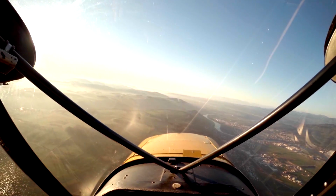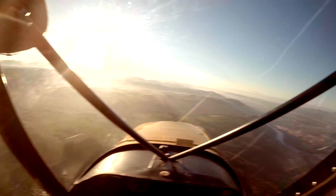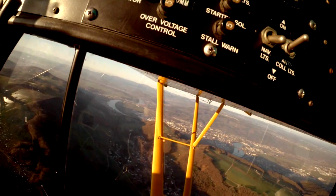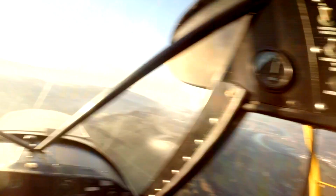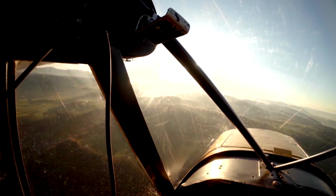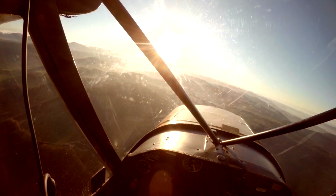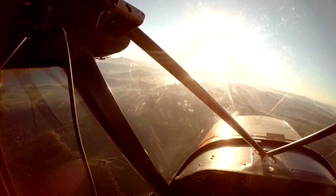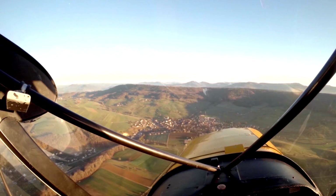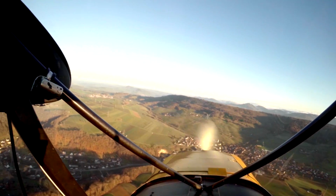South around 60. Hotel 87, vacated. LSZI Hotel Oscar Hotel Mike Foxtrot, turning final runway 07 for full stop. Hotel Mike Foxtrot, runway vacated. Hotel Oscar Echo, we'll join downwind runway 07. Hotel Lima Quebec, turning base runway 07, touch and go. Hotel Lima Quebec, turning final runway 07, touch and go. Hotel Oscar Echo, begin downwind runway 07.